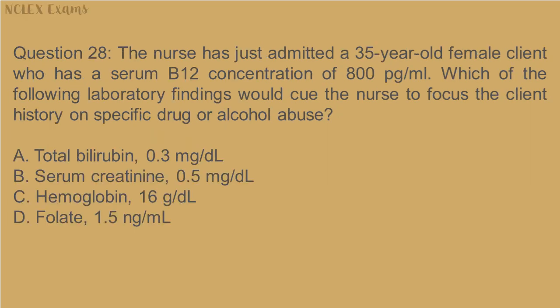Question 28. The nurse has just admitted a 35-year-old female client who has a serum B12 concentration of 800 pg/ml. Which of the following laboratory findings would cue the nurse to focus the client history on specific drug or alcohol abuse? A. Total bilirubin, 0.3 mg/dl. B. Serum creatinine, 0.5 mg/dl. C. Hemoglobin, 16 g/dl. D. Folate, 1.5 nanograms per milliliter.